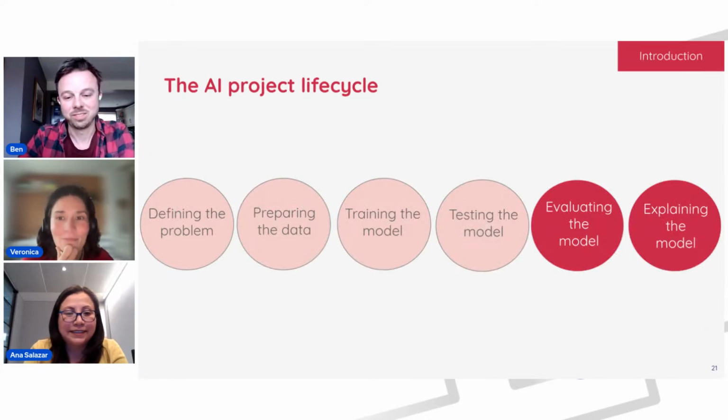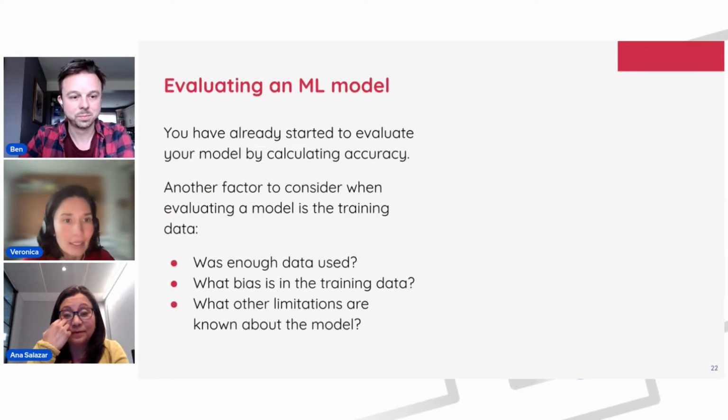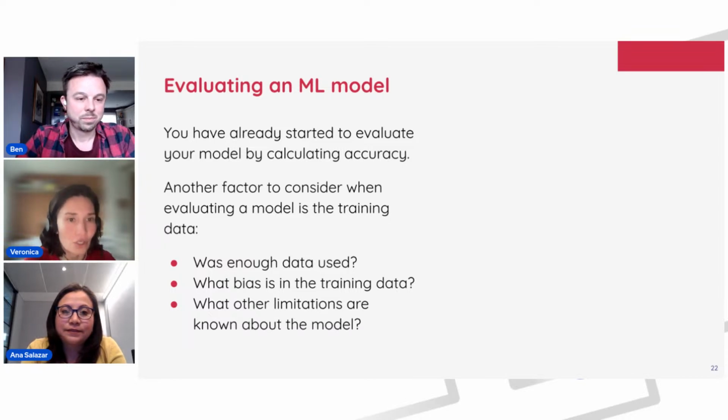We should. The final two stages of the AI project lifecycle are the evaluation and explanation stages. First, we evaluate the model. So we consider what factors we might want to take into consideration. For example, was enough data used? Was it representative enough of the possible scenarios which we're trying to solve in the real world? Is there any bias in the training data that we need to communicate or mitigate against?